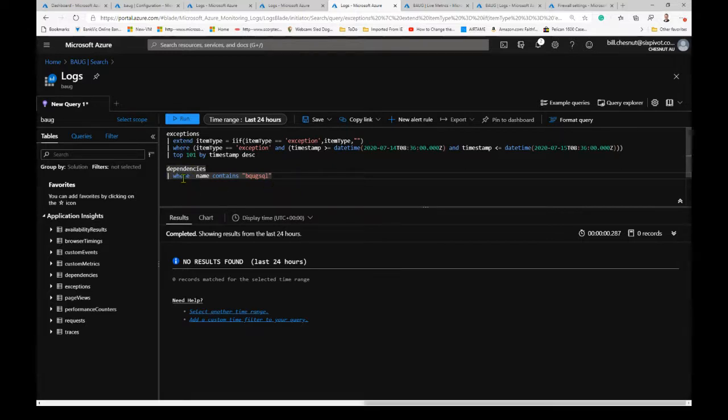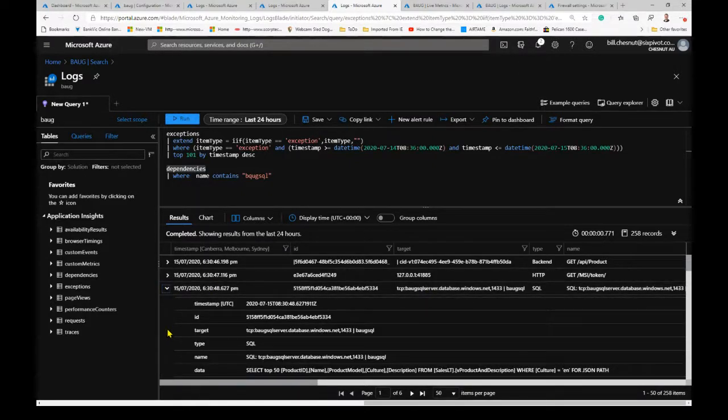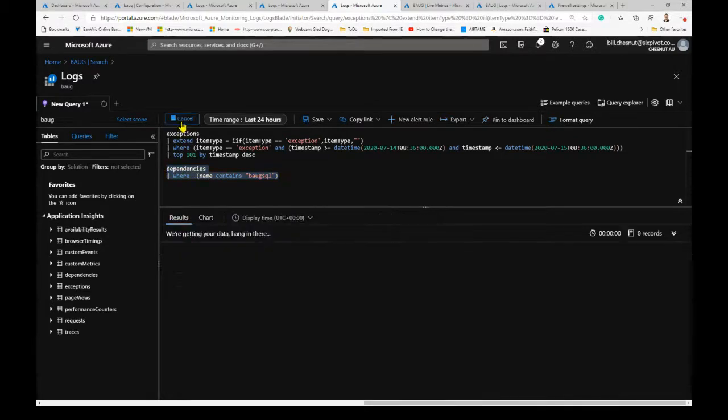Why is that? Let's go back and run that again and figure out what I did on that. Oh, it should be name. So let's try putting some parens around that and see what happens. Oh, haven't you noticed I can't type? I knew that should work. I just can't type. Okay, we'll run that again.